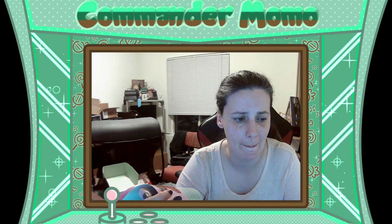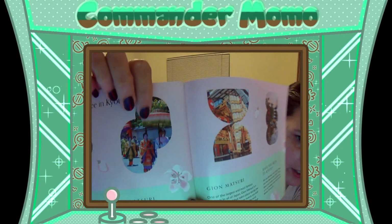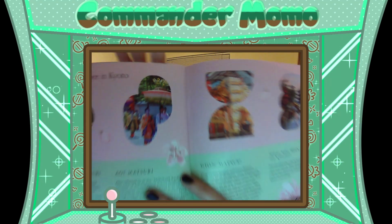Lily, what are the Kamo shrines exactly? Is that like a special shrine? I assume it is because it's in capital letters. But you can see, I don't know how great the camera is gonna get, but they are dressed in 7th century costumes from that time period. So it is a special type of shrine. Okay. I know there are lots of shrines in Kyoto. So that's kind of cool.